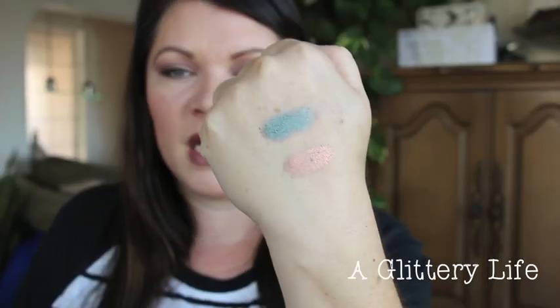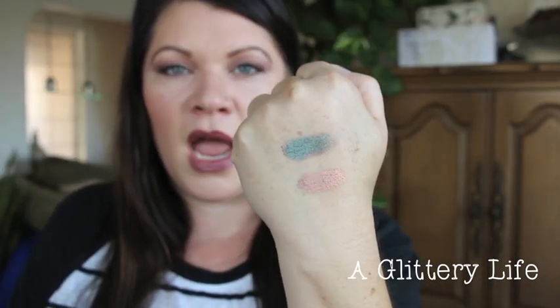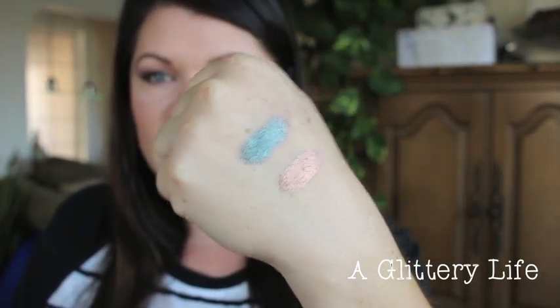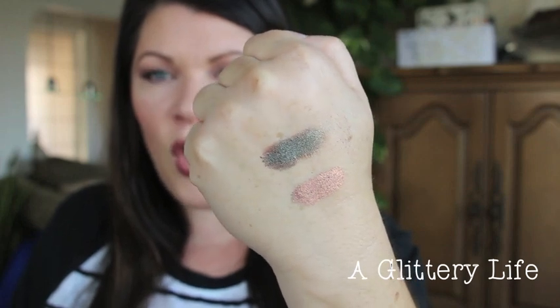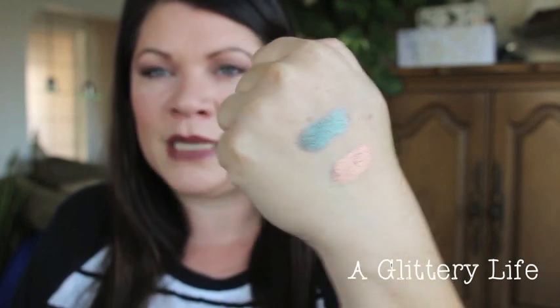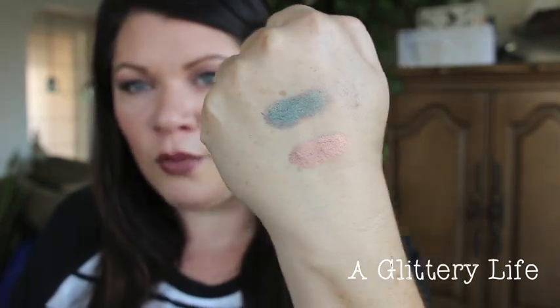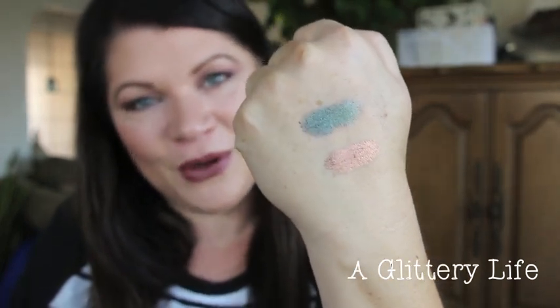So let me swatch these for you so you can really see those. They are just the most pretty. When it says it's an enriched pigment, it really does have that very pigmented, really creamy feel. And that's one swatch. I didn't have to build that up. That is totally one swatch. So you can see Peacock is definitely more of a duochrome, green, brown, really pretty. Reminds me a little bit of Matte Club. Like, this is what Matte Club should be. And then Rose Gold is just a really pretty rose gold.